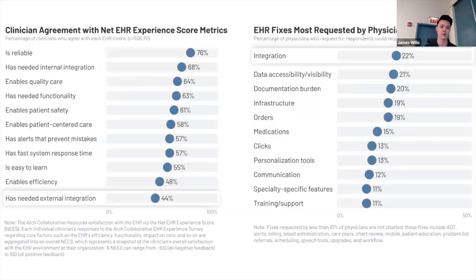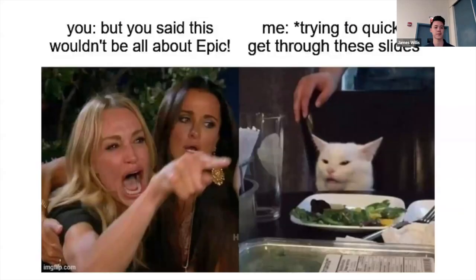This was part of one of their 2024 reports on interoperability. And the big takeaway here is that physicians are still mostly angry about interoperability, data access, and documentation. I'm just gonna keep going.